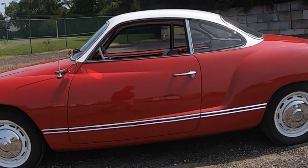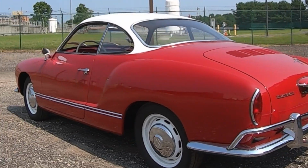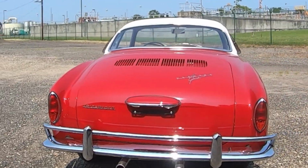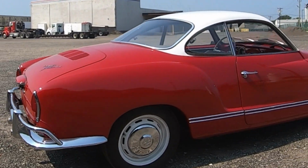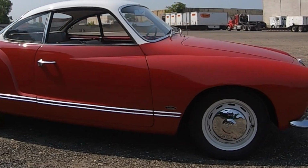Well, welcome to the new project. It's a 1963 Volkswagen Karmann Ghia. A client of mine enjoys Karmann Ghias. Said if you could find one, let me know. So while I was at the 2024 New Hope Auto Show, this car was for sale in the car corral.